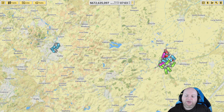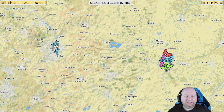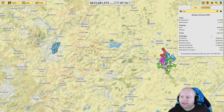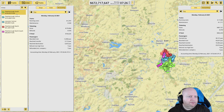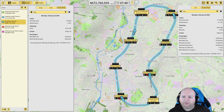In the previous episode we shoved a little shunt line down here in Peterborough and we've got our Leicester Central up and running. Everything is currently running pretty well. As you can see, we are making some decent money. It's only 7 AM. If we look at our lines, they're making pretty decent money. Leicester Central has just come online, so this is Leicester Central's first actual day of operation and things do appear to be going pretty well.